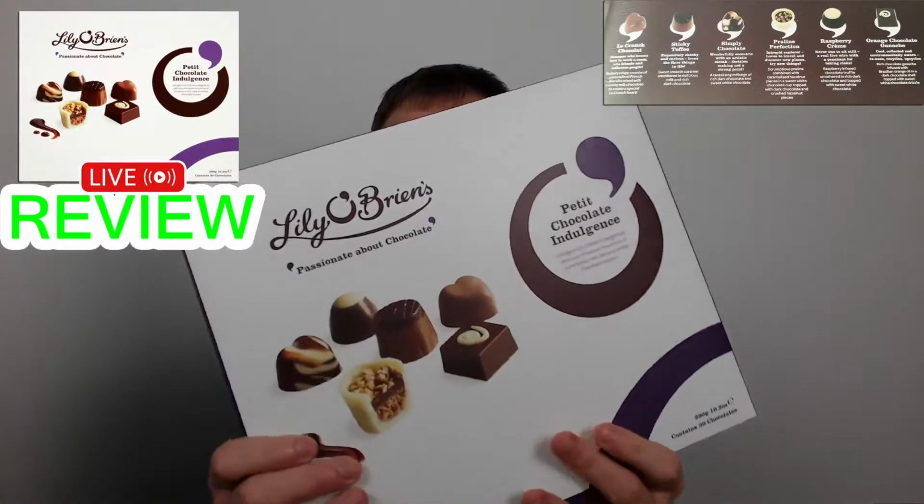Okay, so there we go. Right, got the Petit chocolate indulgence. I've not even opened it yet, so I apologise for this. Lily O'Brien's delightfully delicious miniature mouthfuls of sumptuous milk, dark and white chocolate recipes. There we go. 30 chocolates are in this box as well, so it's not bad.